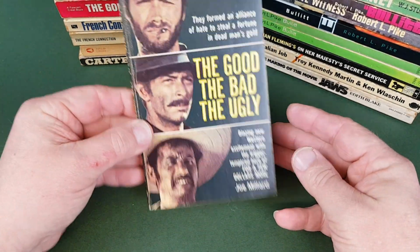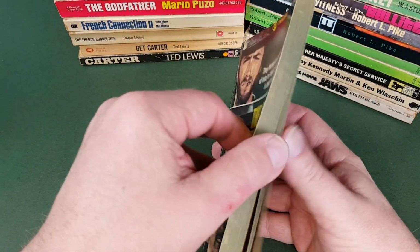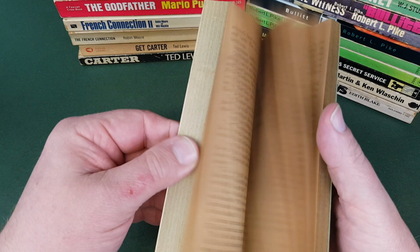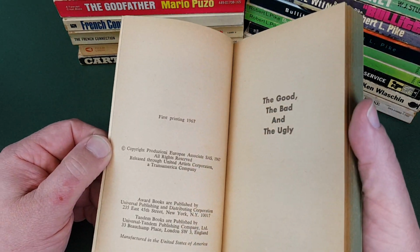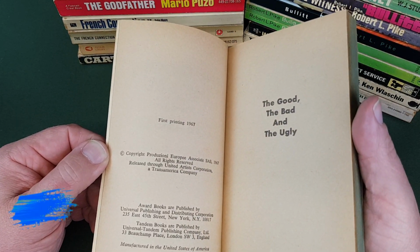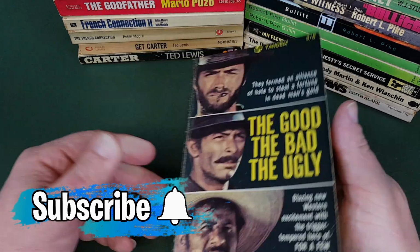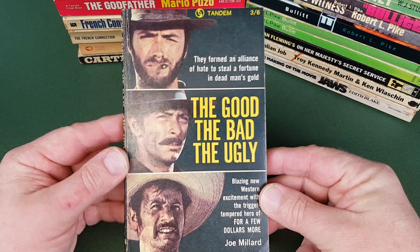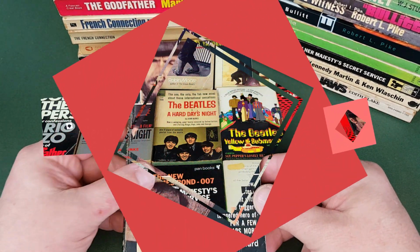I used to just have it on display because I love the movie so much, and it's not a bad little adaptation either. I think, if anything, it's a bit short. It could have easily been twice the length. First print in there, 1967, and an absolutely gorgeous movie tie-in, one of my favourites to one of my favourite films. So there you go.